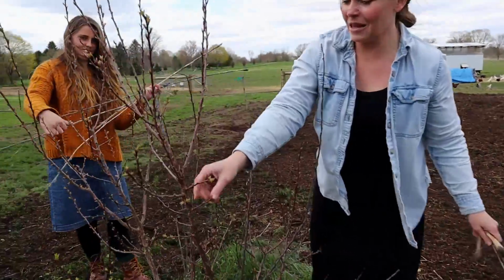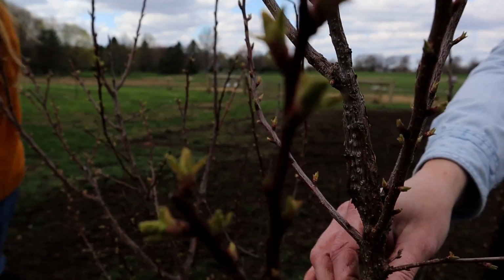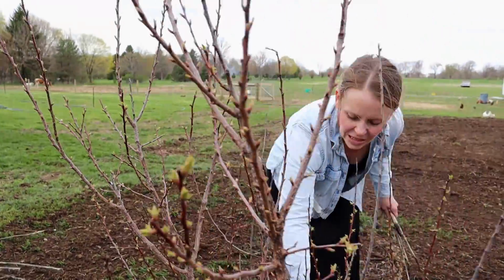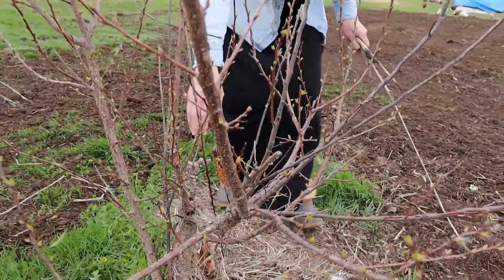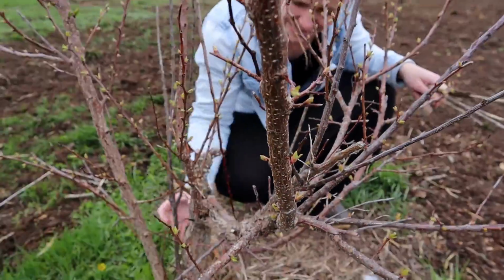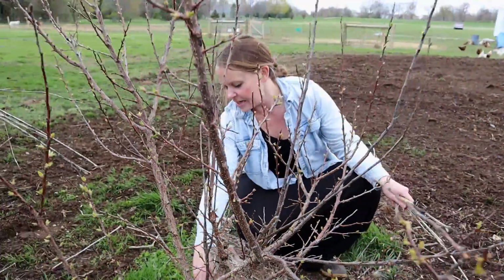Our peach tree is alive. We weren't sure if it was going to make it, but it's got buds on it. It makes me so happy. Down here, it split last year, and it got a little too close to the burn pile, but it split down here and it healed, and it's grown together, and now it's got buds on it, which is really exciting, and new shoots.